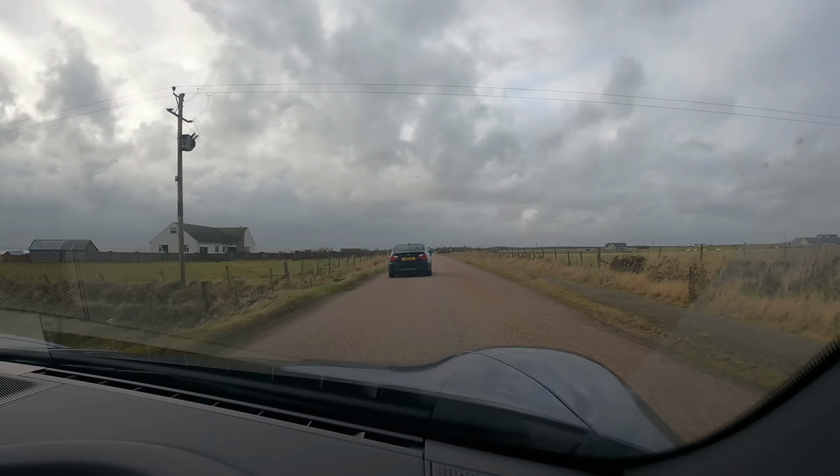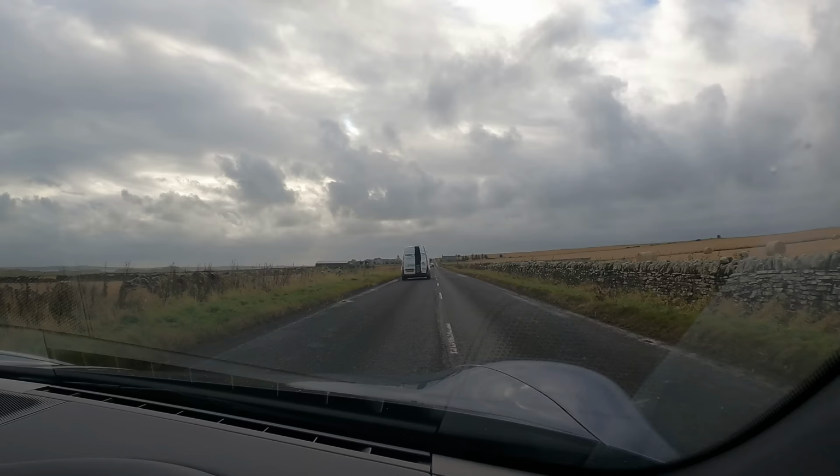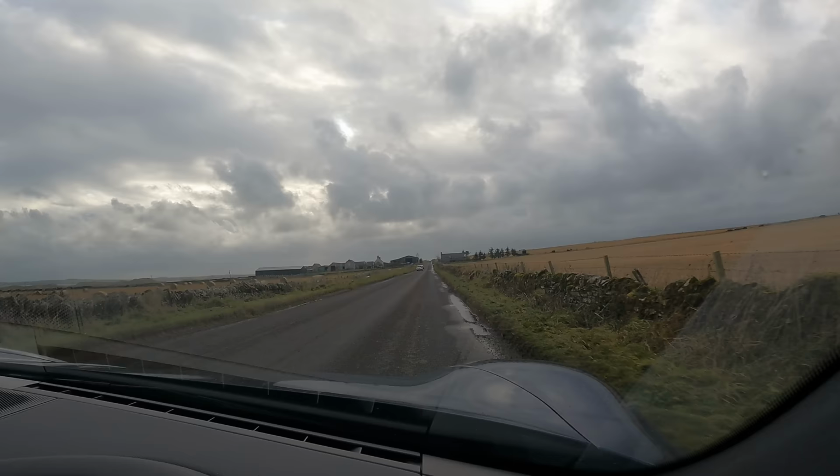Right, come on. 20 mile an hour speed limit we're coming into. That's just ridiculous. It's like being in Wales. As JC would say, I'm ahead already. Ha ha! A win for the EV community. Come on! Easily past that van.